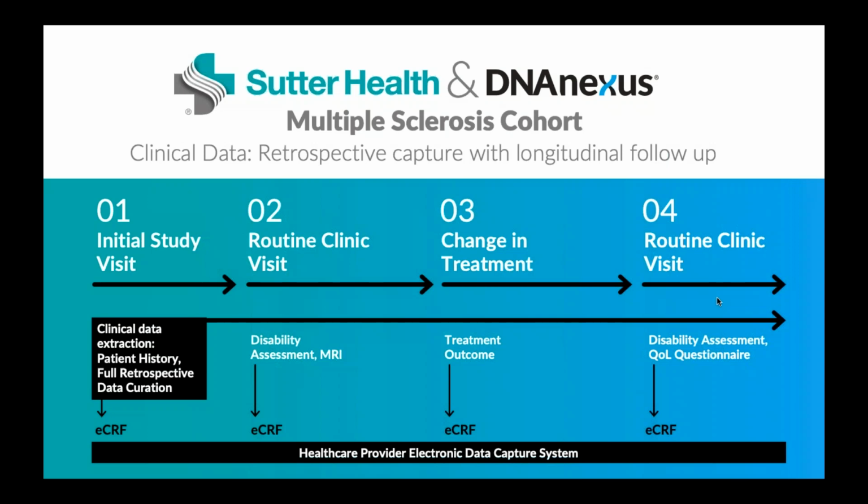It will also, once patients are consented, kick off the manual curation process, which is necessary for a number of really high value data elements that either are not available in the structured data, so they're buried in progress notes or imaging notes, or are embedded in a PDF from a biomarker test that may have been done that's also really critical.